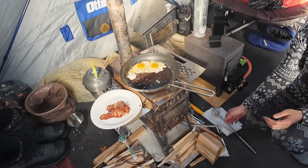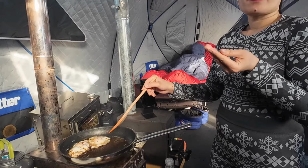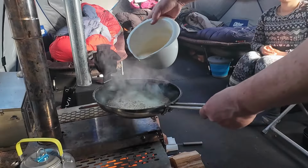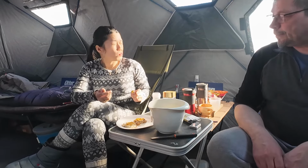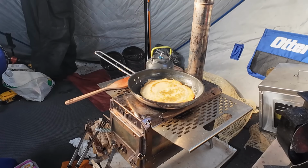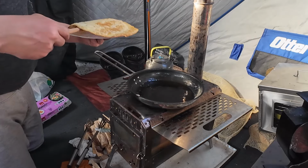Oh, not so yummy. I like to cook the egg after the bacon because I like the taste from the bacon oil. Quiet now for 2 days. Before that, well, we caught fish, if we hadn't lost the other one. But you know, we're not home.